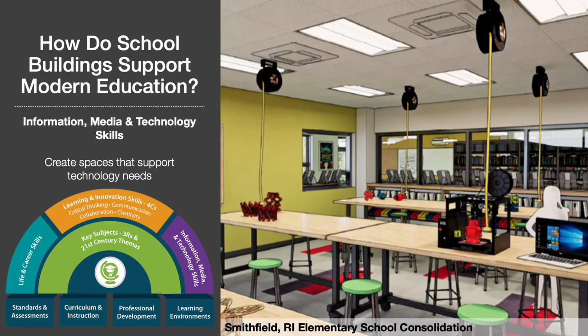Information, media, and technology skills refer not only to learning how to use modern technology tools and information sources, but also how to be a savvy consumer of media and information. Here we see another makerspace in Smithfield that supports more advanced machinery, with electrical drop-downs and durable work surfaces for more intensive projects.